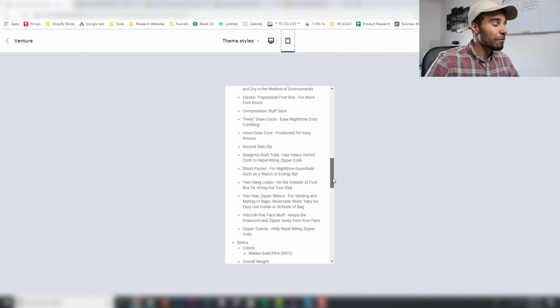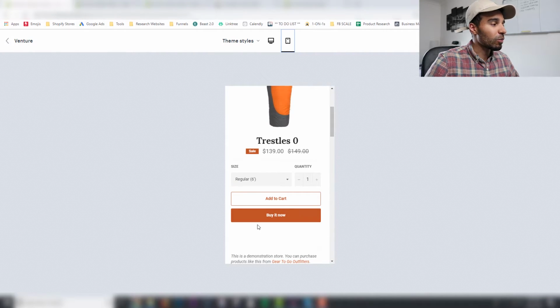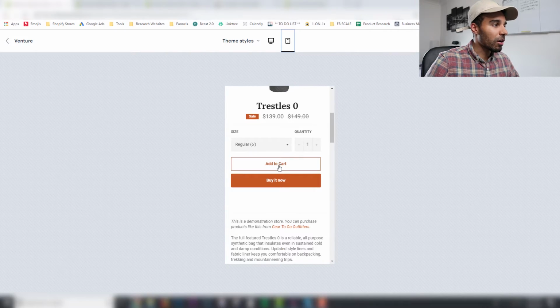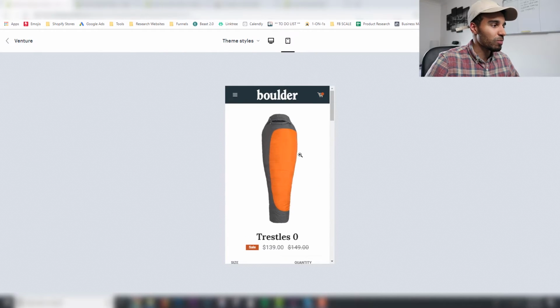So again, very nice, clean website, this Venture theme, and you can add in a few different things if you wanted to put a trust badge in and stuff like that. Now, what I always like to do as well is look at cart pages. You can change this. This currently looks like it's an Ajax cart, whereby that's the way it works. But you can change that so that it goes directly to a cart page.